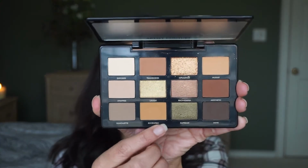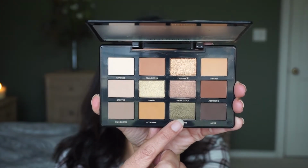Another everyday palette that I found is this one by Artist Couture, the Supreme Nudes. This one also has nice neutral shades, and I love this green shade right there. They blend out very nice, and the metallic shades aren't as pow as some of us like to wear, but they're beautiful nonetheless. I'm just going to quickly go through these, and if I did a video using these palettes, I'll link them down below if you want to check those out. But let me show you the next one.